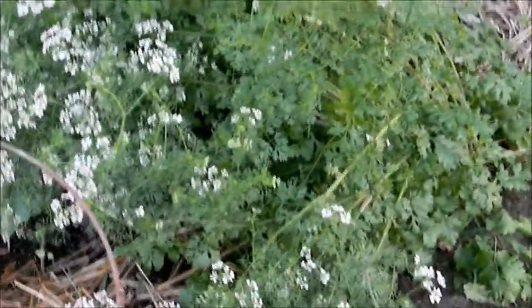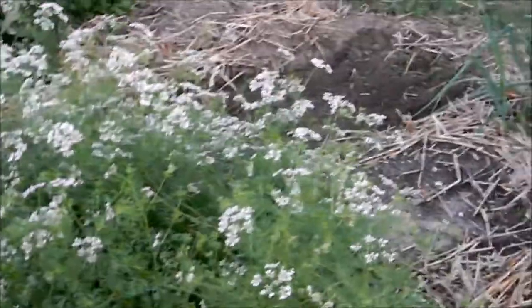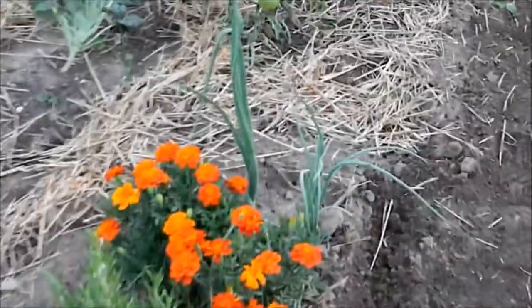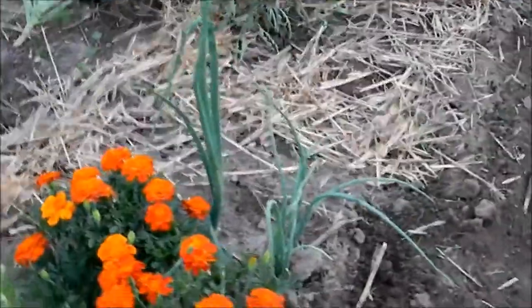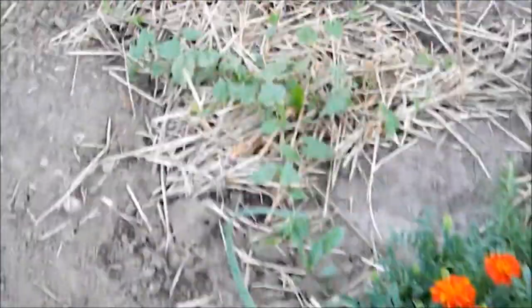This was cilantro, I guess. And very, very soon we're going to have a lot of coriander here, which I will save for planting and eating over the winter and for next spring. And sporadically throughout the garden there's onions and flowers and herbs. It's very healthy to interplant your garden, not in rows but in sections that benefit each other.